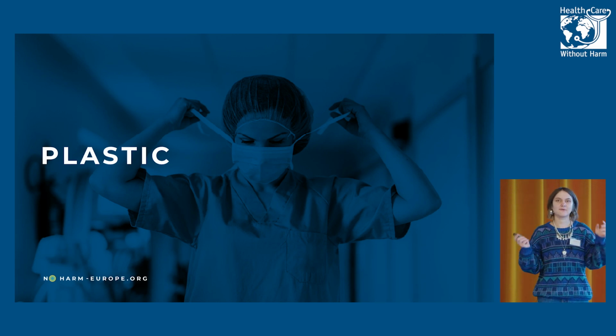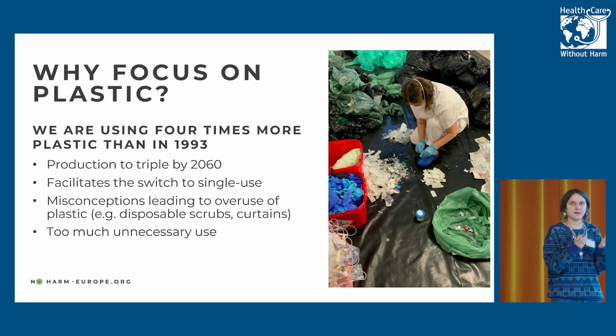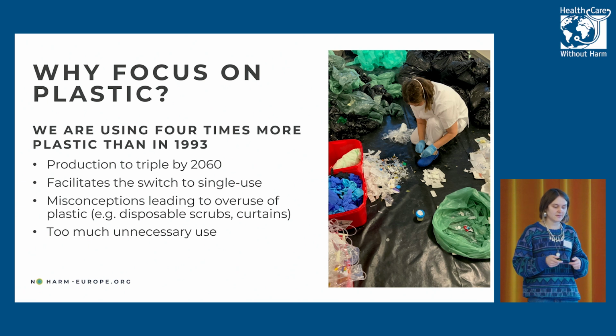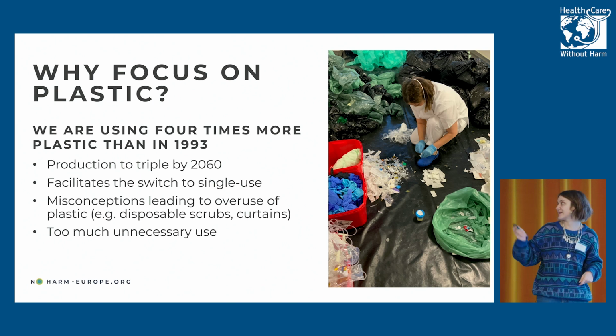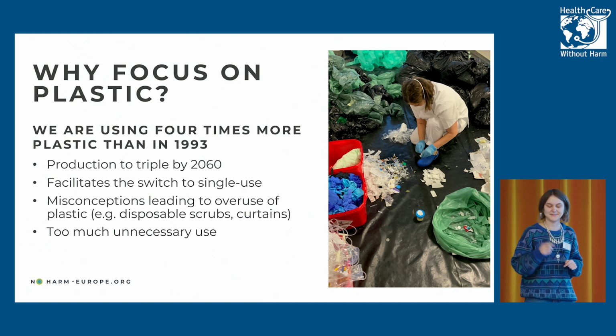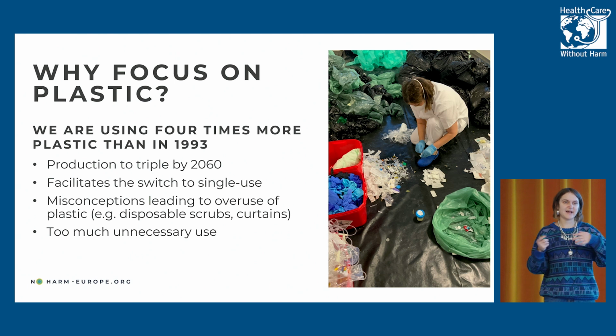And again, we want to work as much as possible on the prevention part. We need to reduce the amount of waste that we create. And even when we send an item to recycling, it is still waste. We still put it in the waste bin, and sometimes you don't even know what actually happens to it. So we really want to focus on the prevention part. And again, phasing out harmful chemicals throughout the process.